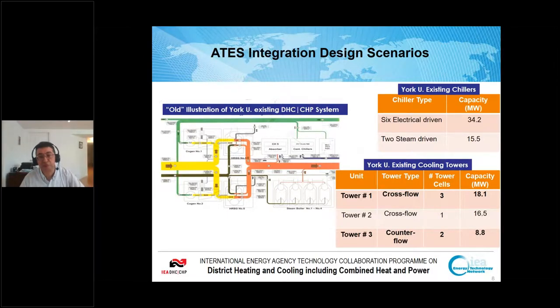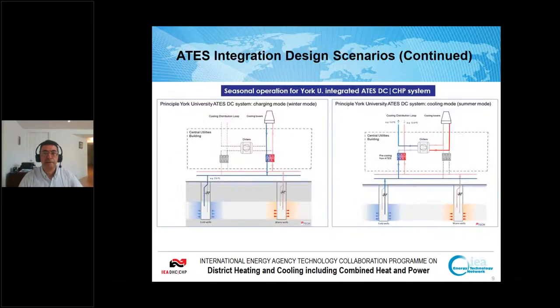It has 6 cooling towers. Tower number 1 is a brand new one. They just installed it. The district cooling system includes 5 district cooling pumps or chilled water pumps and 6 condenser pumps. So the district cooling aspect of the system was modeled in detail in TRNSYS. It took a lot of effort and time to work with the York University staff. We are grateful for that, and it took a lot of time to understand how the system works so we can model it in TRNSYS before we entertain any additional ATES integration design scenarios.